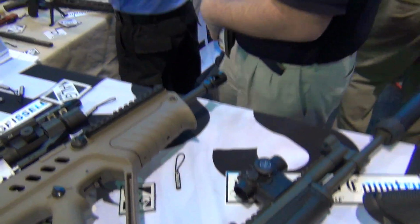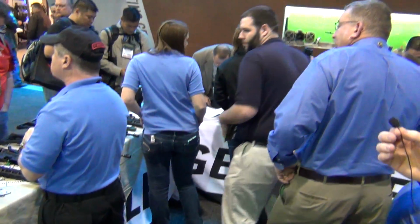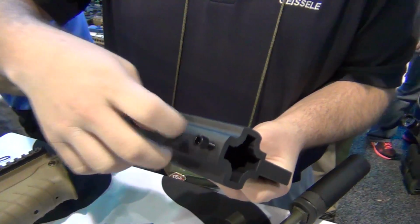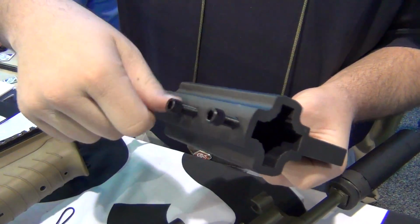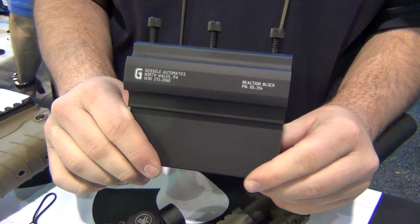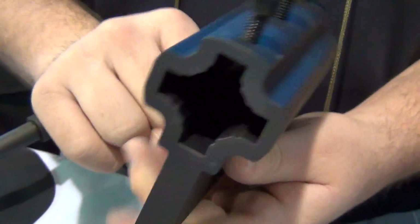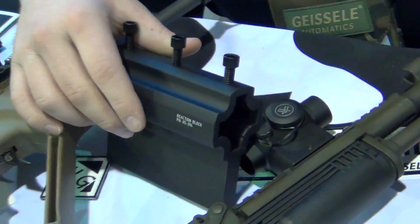We also have... You guys got the ALG trigger to try out? Also new this year is another tool. This is called the reaction block. What this allows you to do is very similar to the reaction rod for uppers. It allows you to work on lower receivers in a 360-degree motion in 90-degree increments. And I can pop a buttstock off here and show you how this works.